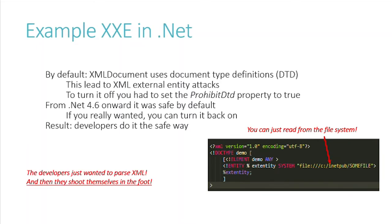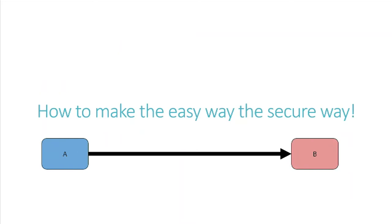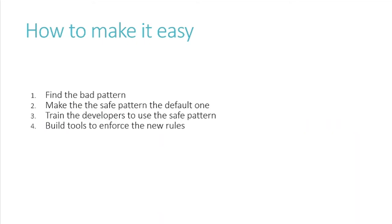And the one thing I want to hammer in is they just wanted to parse XML. They didn't want to shoot themselves in the foot. And by the way, if there's a bug that you all don't know, just raise your hand and I'll explain it. Feel free to interrupt. So this is the main idea. You want to make the easy way the secure way. So how do you make it easy? I'm literally going to give you how you find the bad pattern, how you make the safe pattern the default one, and even the exact words to use to train the developers, and then the kind of tools you can use to enforce these new rules and make it extremely simple, because I like simple, actionable things. I don't really like too much theory around this stuff.